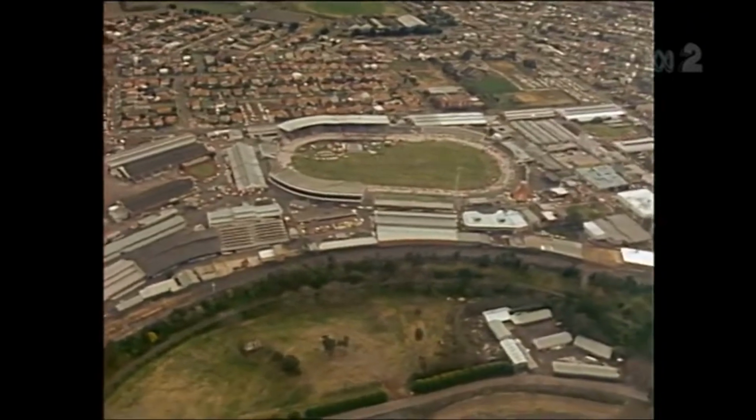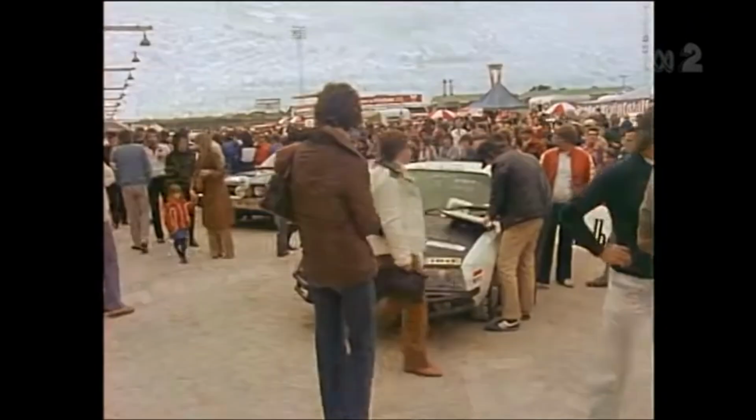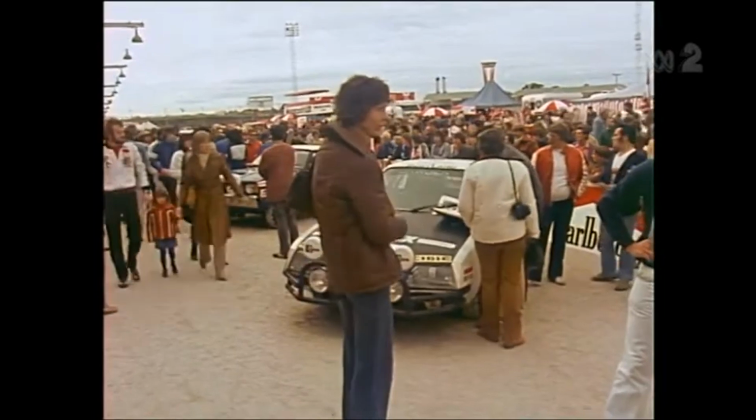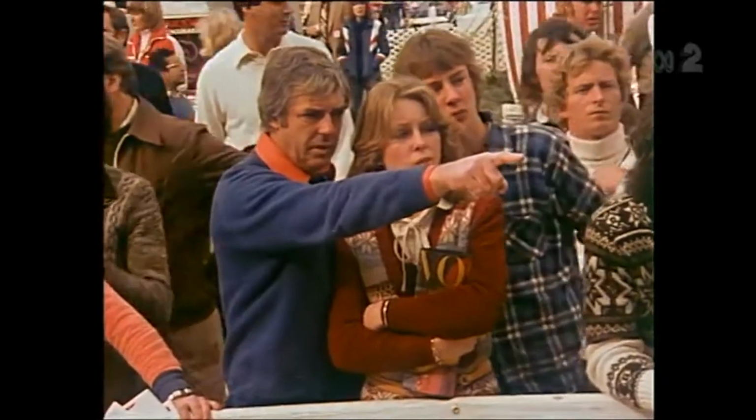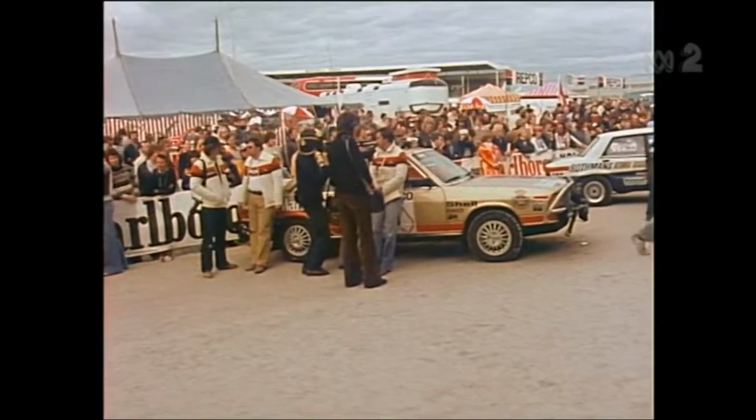Melbourne, August 5th, 1979. 167 starters, including 24 overseas entrants. Many highly competitive, even more hoping just to make it back here in 2 weeks. It's the first ever right-hand drive 924 and the first ever 924 in Australia. Being quite an early car, it's quite different to the production-based ones, which came later.